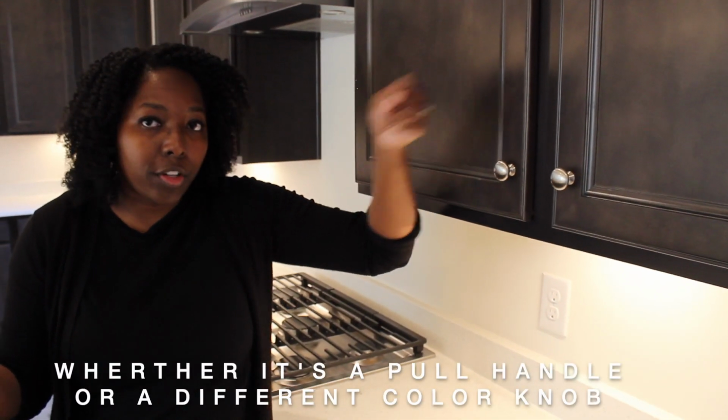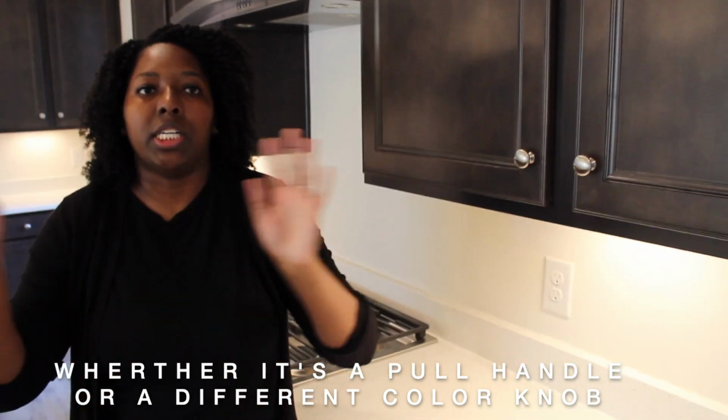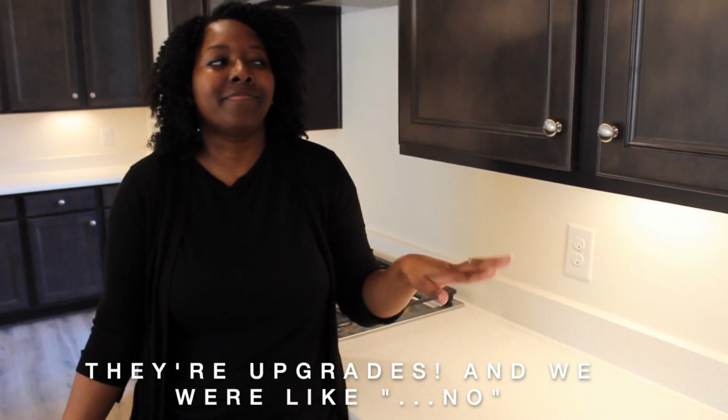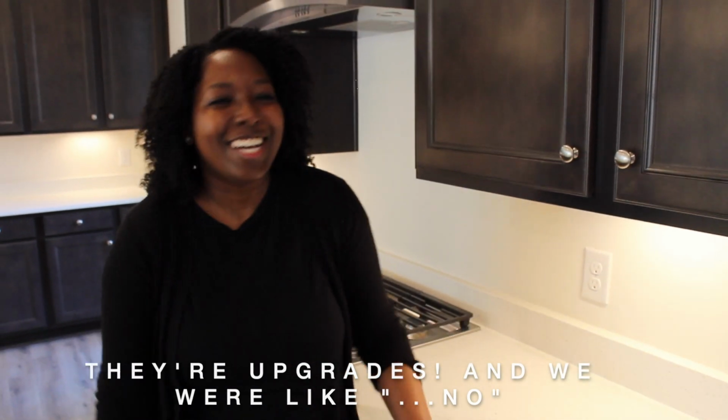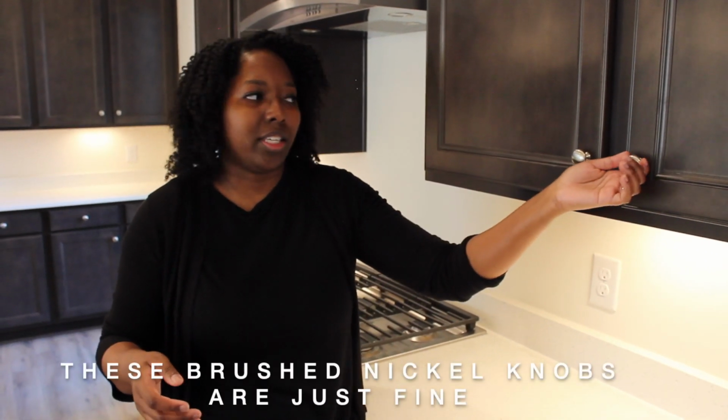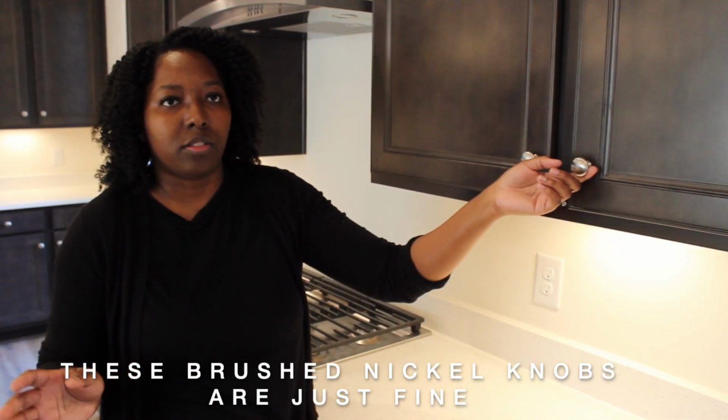Whether it's a pool handle, or a different color kind of knob, they're upgrades, and we were like, no. We're not paying for extra things. We were like, these brushed nickel knobs are just fine.